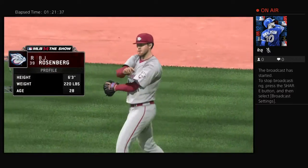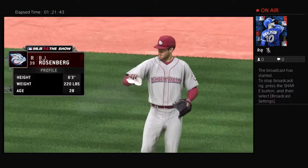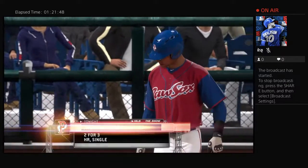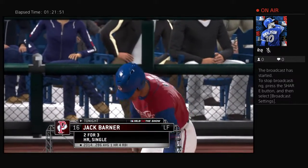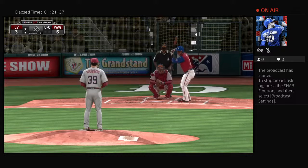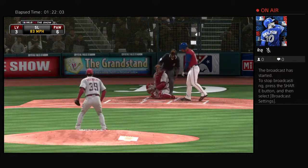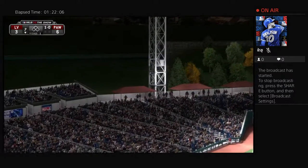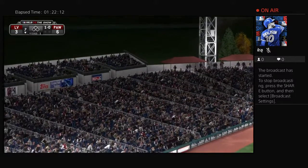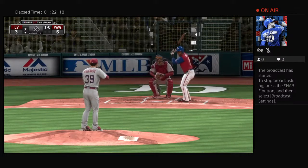B.J. Rosenberg is out from the bullpen now as he'll be making his first appearance of this young season. Jack Varner will step in now to lead off the home half of the seventh. Left fielder, Jack Varner. And a slider tails outside for ball one. This crowd, not a huge one strictly in terms of numbers, has definitely had plenty to cheer about. Yeah, they have been a very vocal bunch, that's for sure. These are the true fans out there on a night like this.